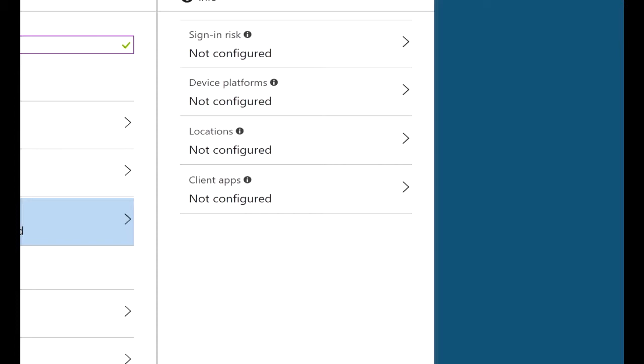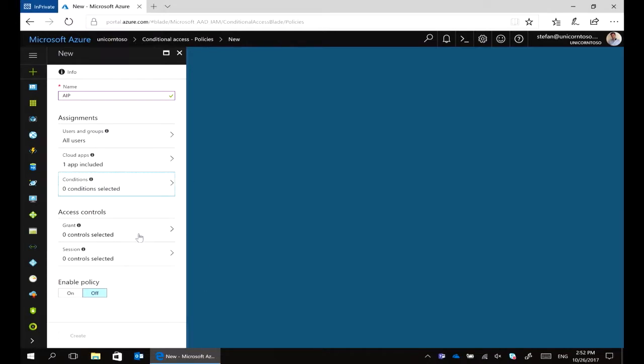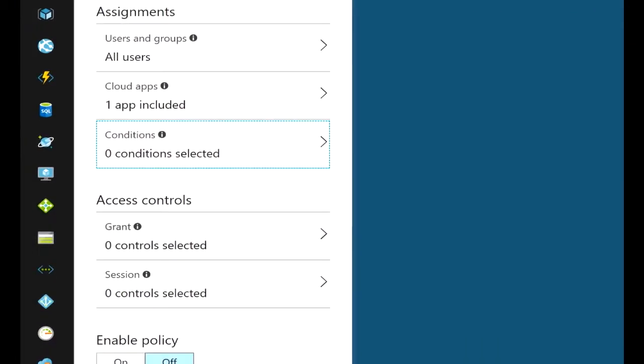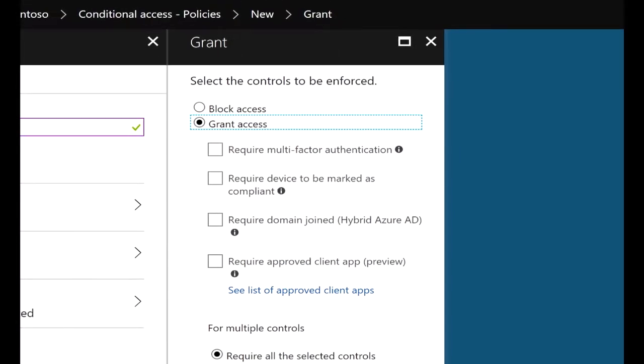Another thing is the sign-in risk part, where, based on a certain risk, we can block access or do MFA. Which means, for example, if I do some kind of impossible travel or I'm signing in from an unfamiliar location, I can ask for multi-factor authentication before you can open the document. In this case, let's just leave this blank. And then look at the access control. So I can say over here what I want to do. In this case, I can say grant access or block access.